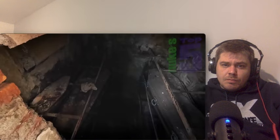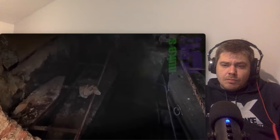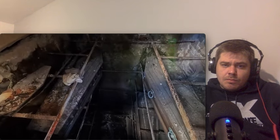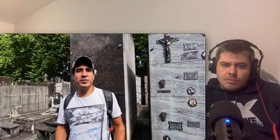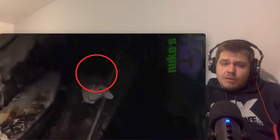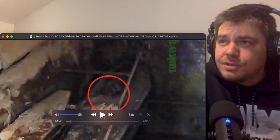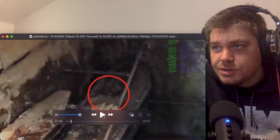Now, it's very unlikely that anyone could have crawled into that coffin to fake this. This crypt is very old and unstable, and it would be very dangerous for someone to just climb inside. So did this group of urban explorers accidentally capture proof of the paranormal? Well, that's as usual, creepy. You decide.